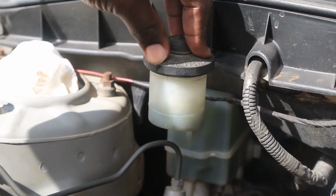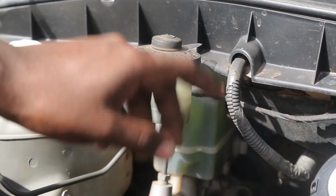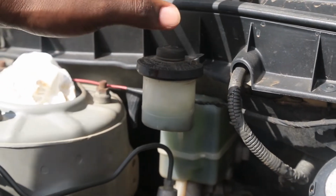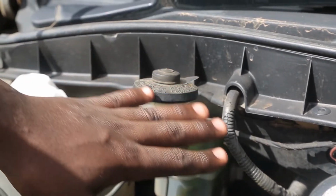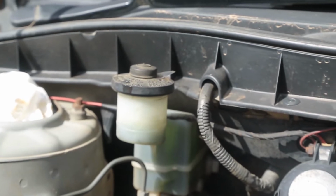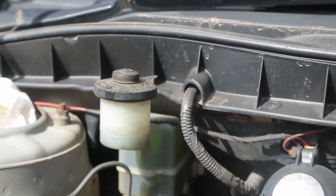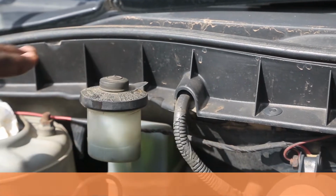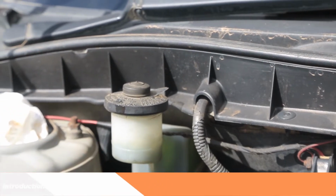Ukishaongeza brake fluid, this is what you call the master cylinder. Na hapa ndo hii yenye unaongeza brake fluid inaitwa master cylinder. Ukiweka kwa master cylinder, brake fluid inateremkaga inaenda kwa compressor. Compressor ndo huwa ina distribute brake fluid in the vehicle, ina distribute kwa tires. Ukitoka kwa master cylinder inaenda kwa compressor, compressor ina distribute brake fluid.